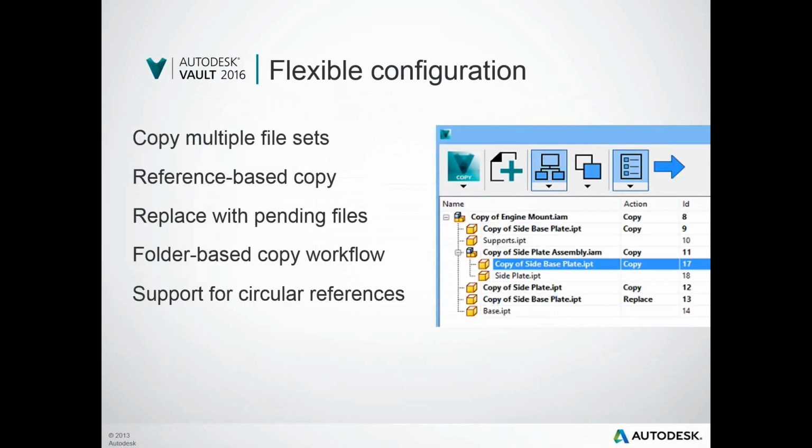In regards to some of the flexible configuration, so to improve the efficiency of copy processes, you can now include multiple data sets in a single operation. Multiple assemblies and files can be added and independently configured. You can also specify whether you would like to copy all the files or just the top-level nodes, and whether you want to include library files or non-CAD files in the copy operation.